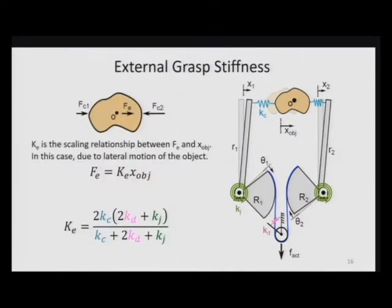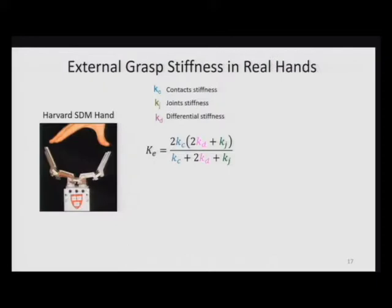So external grasp stiffness is one way to start thinking about the precision of a hand. It's the scaling factor between a force applied to the object and the displacement of the object in the hand. So if you have a very large external grasp stiffness, you can apply large forces to the object and get very small displacements. So that would be a very precise hand. And all I want you to get from this equation is that it's a function of all of the stiffness elements in the hand. So now let's relate this to some hands we actually see designed. This is the Harvard SDM hand.